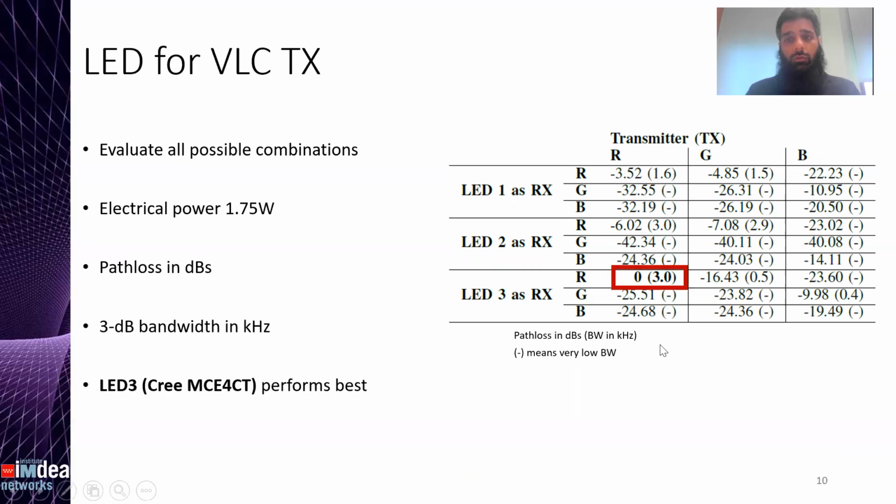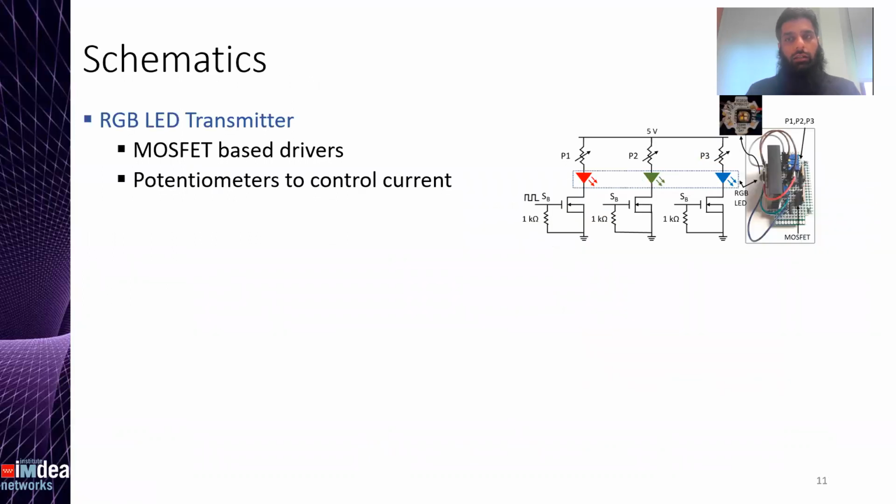So with this experiment, we come to know that LED3, which is a pre-MC4, performs best in terms of range, data rate, and responsivity. So here I present the schematics for our system.